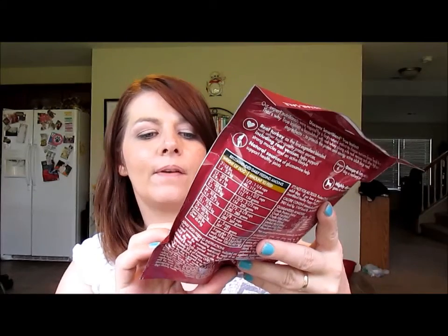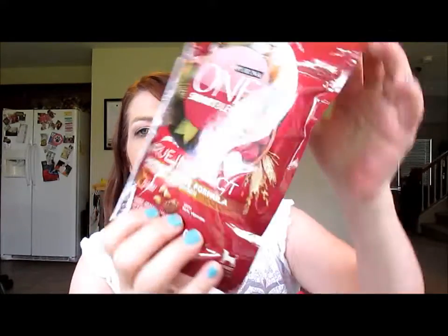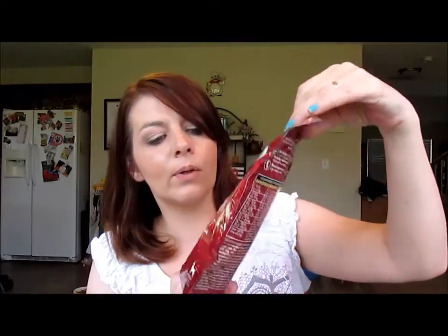Let's see, I got this big box by Purina One Smart Blend, and this is, I don't know if it's dog food or cat food. We can find out, can't we? Open it up. Okay, what is it? It's dog food. This is the Purina One True Instinct, a nutrient defense formula with real turkey and venison for Super Cooper.